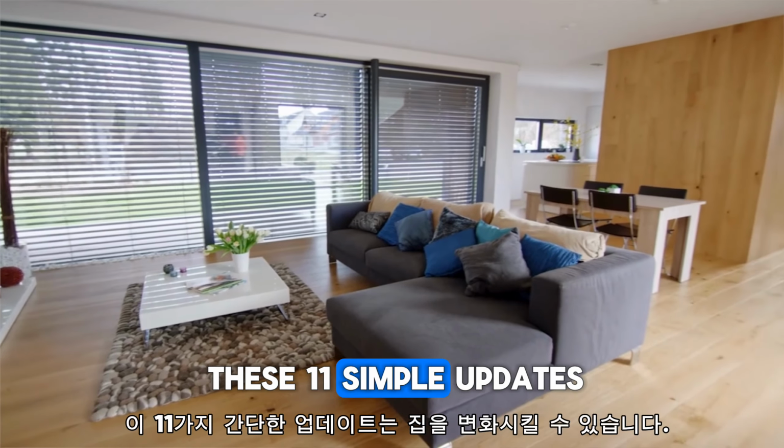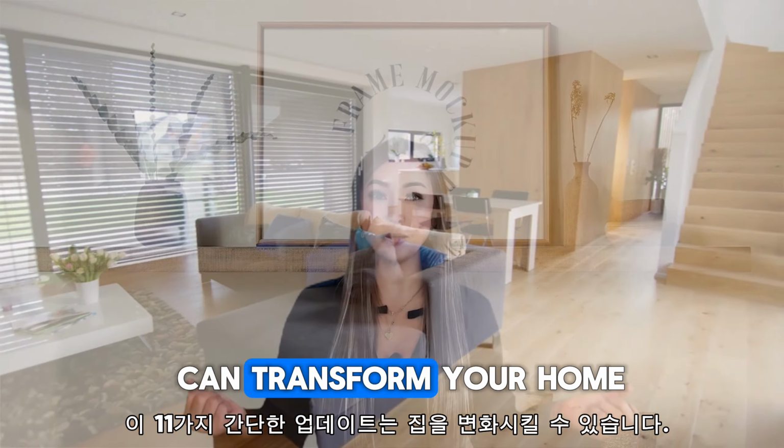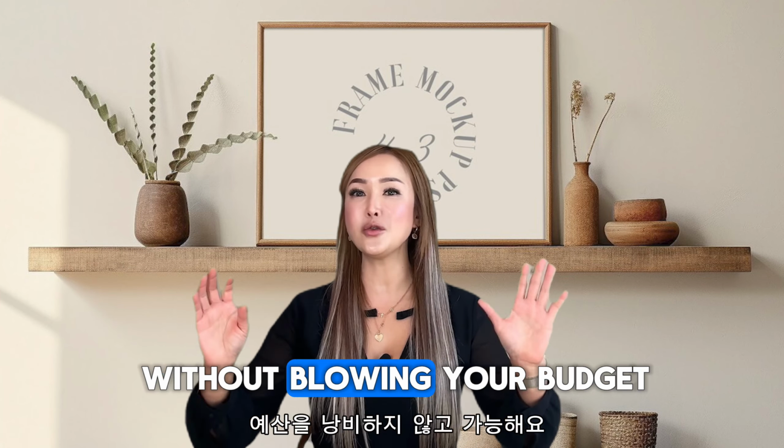These 11 simple updates can transform your home without blowing your budget.